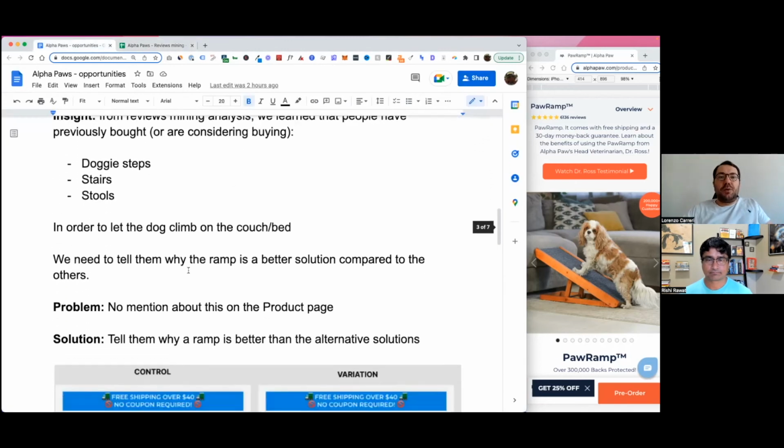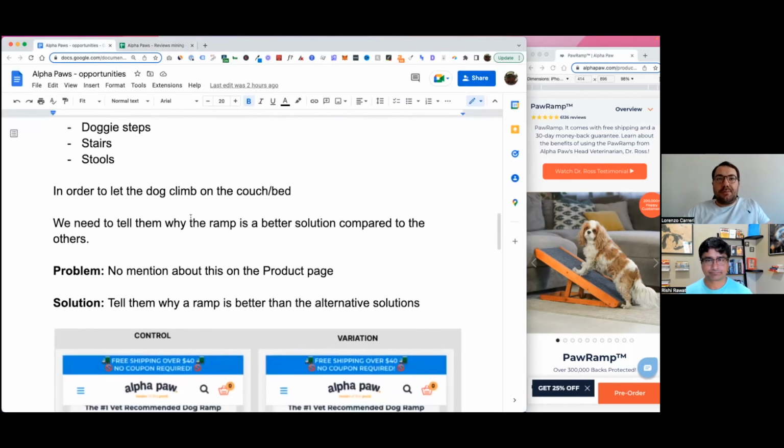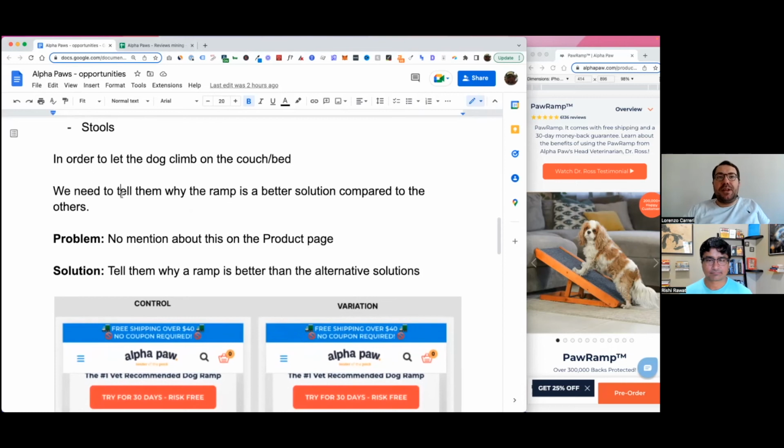So now, the jobs to be done here is, I need my dog, who is either old or has had surgery, to jump on the bed or on the couch. But now we need to tell the user why the ramp is a better solution than what they're considering.